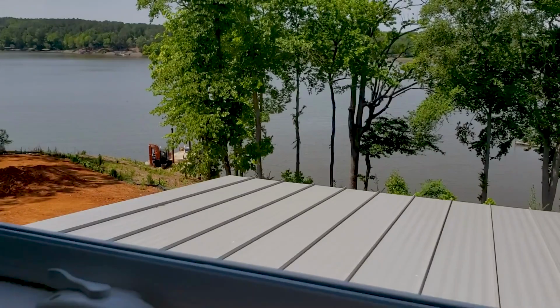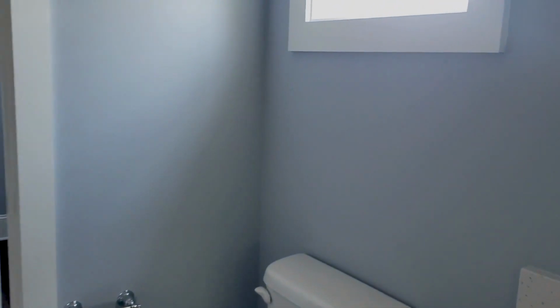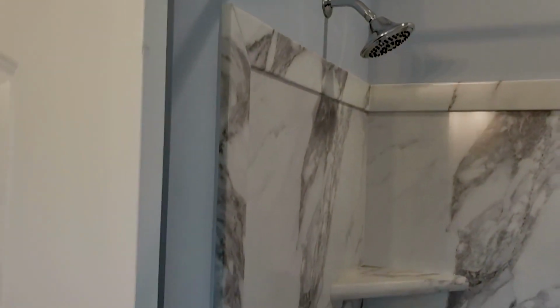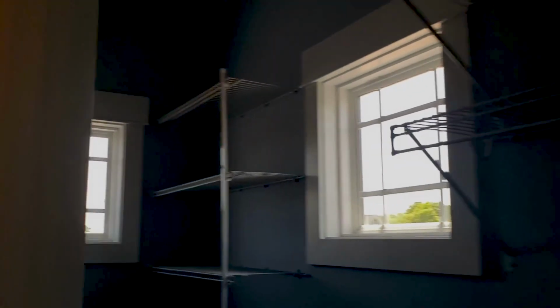They're working on a dock out there. That's the second bedroom, but all the bedrooms have views of the lake. And this one has its own private bath. Again, with the same surround, a light on there, tub, that marbled surround, the faux marble surround. Got a nice shelf. There's your sink and vanity. And of course, they got a closet back here. So it is a really spacious floor plan with room for everybody.